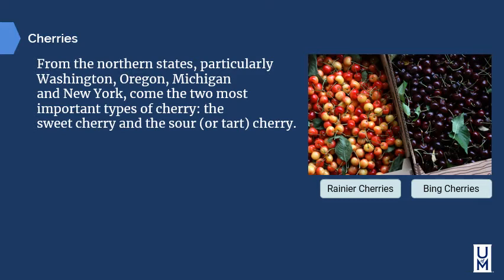From the northern states, particularly Washington, Oregon, Michigan, and New York, come two of the most important types of cherries, the sweet cherry and the sour or tart cherry. Sweet cherries are round to heart shaped, about 1 inch in diameter, with skin that ranges from yellow to deep red to nearly black. The flesh, which is sweet and juicy, may vary from yellow to dark red. The most common and popular sweet cherries are the dark red Bing cherries. Yellow-red Royal Anne and Rainier cherries are also available in some areas. Sweet cherries are marketed fresh, made into maraschino cherries, or candied or used in baked goods.